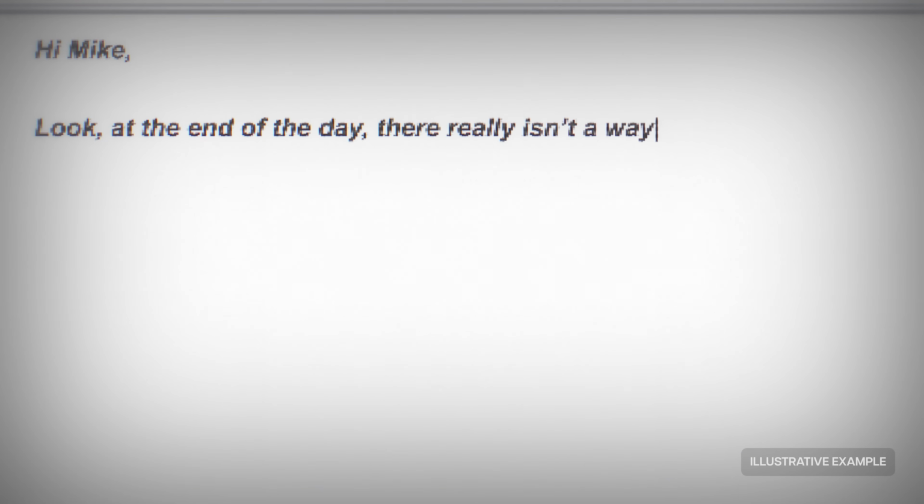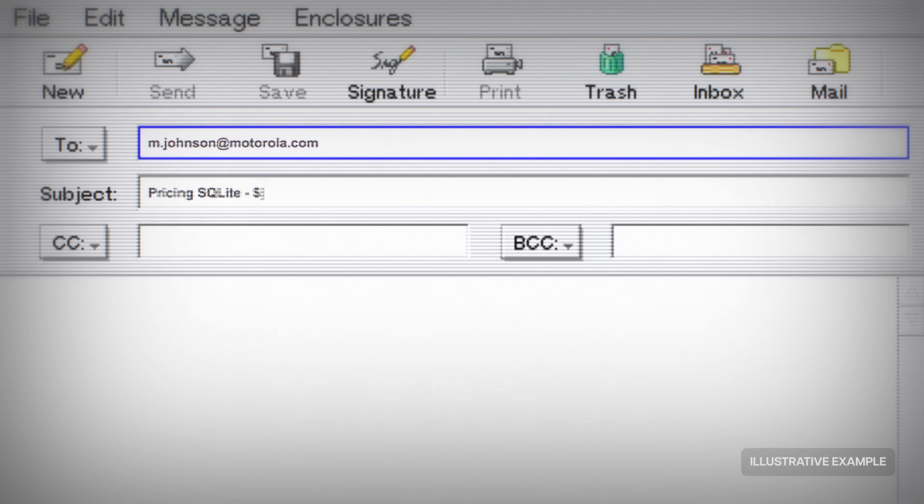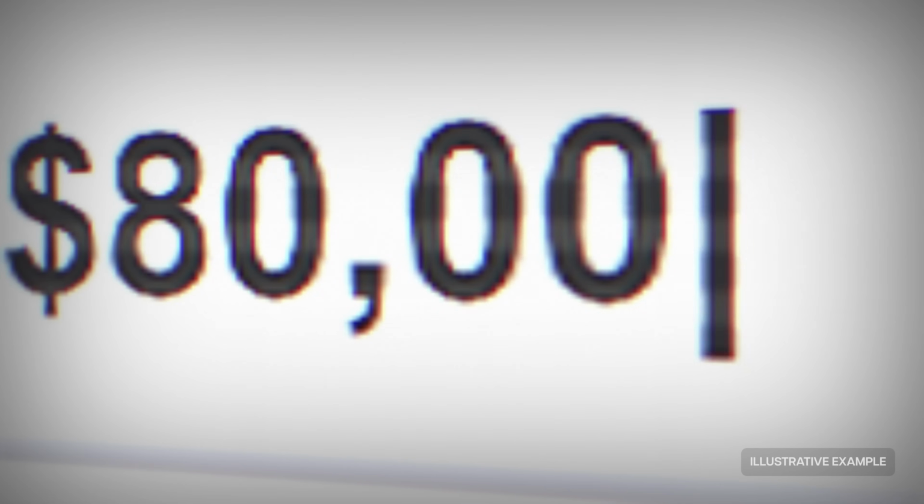Immediate panic. How do you price out a software that is open source and free? Does that even work? At the end of the day, there really isn't a way you can put a price on it. It's about the hard work and labor that goes into it. $80,000.